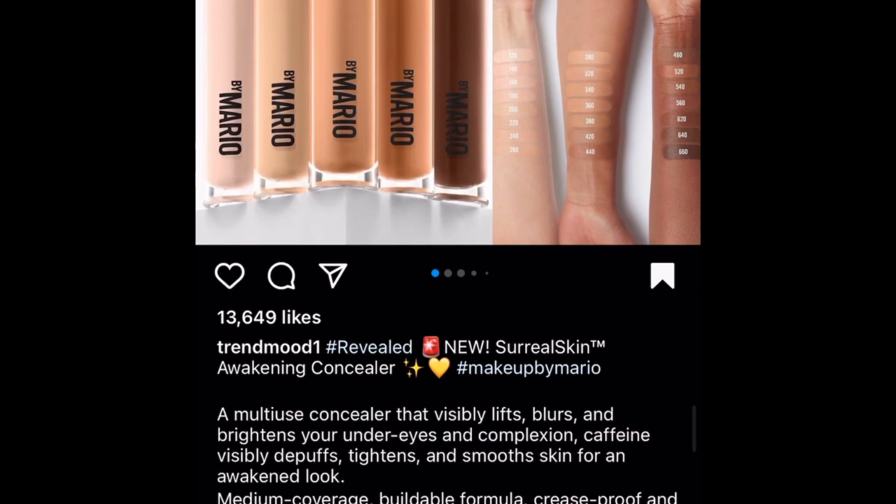So I'm trying to give a pass with this, but at the same time, I'm like, you know, we already complained about shade range, and then you came back and didn't give us a shade range again.